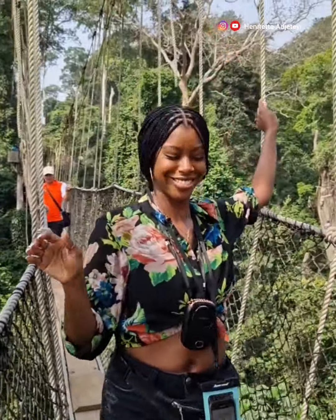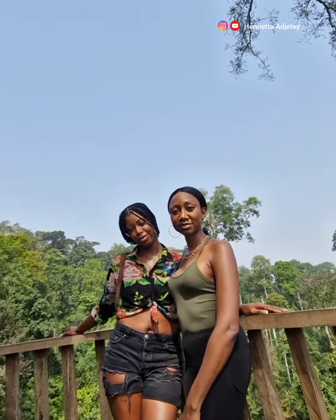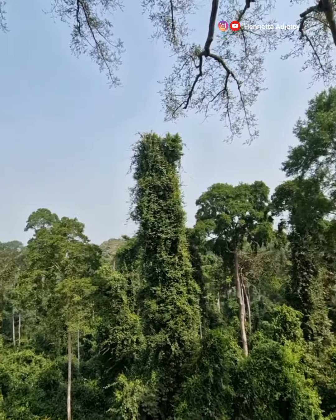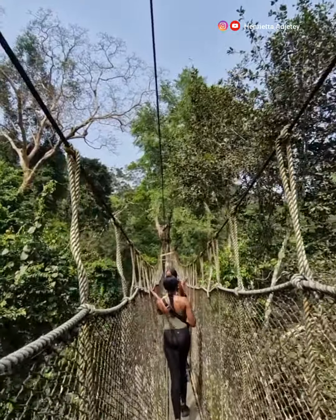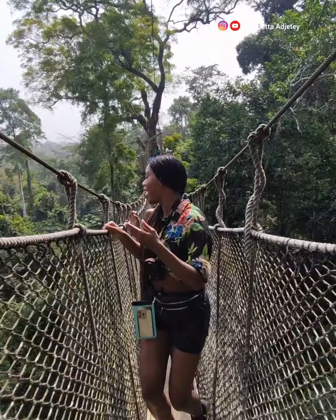So the Kakum Canopy Walkway has 7 suspending bridges with heights ranging from 11 meters, which is the lowest, to 40 meters, which is the highest. For people who are not able to do all 7 bridges, there's a 3 bridge bypass option they can use.